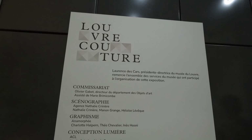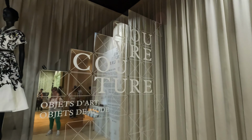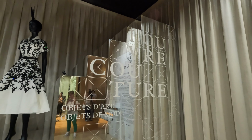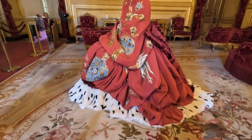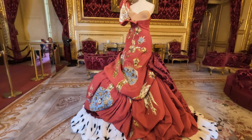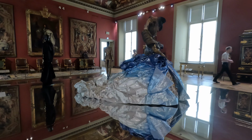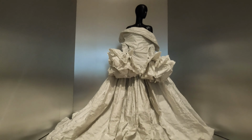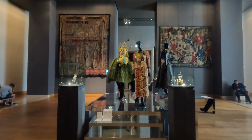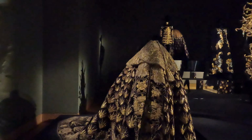And here we are in the 21st century, the year 2025. For the first time ever, the Louvre opened its doors to high fashion. The Louvre Couture exhibition featured couture pieces from designers like Chanel, Balenciaga, and Christian Dior, shown next to ancient treasures. It's a new way to see how history inspired fashion right inside the world-famous museum.